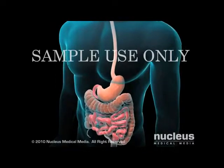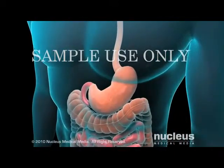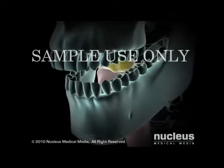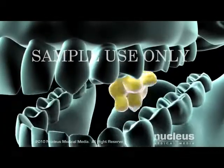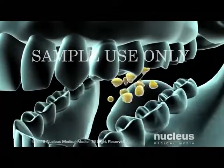Your surgeon may perform a fundoplication to treat gastroesophageal reflux disease or to repair a hiatal hernia. Digestion begins in the mouth. As teeth break food into smaller pieces, saliva releases digestive enzymes.